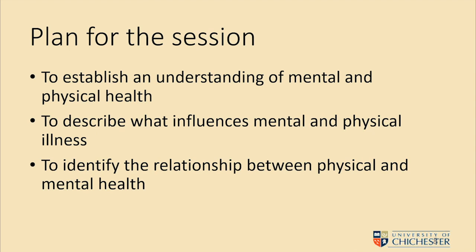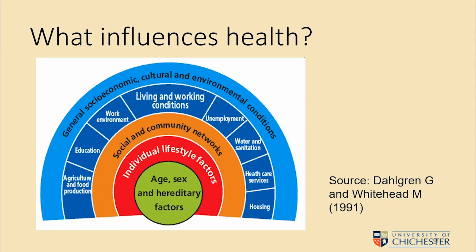So moving on to the next element, which is what influences physical and mental health. So there's lots of different influences. You will see this more than once throughout your nursing course, because what it does is it highlights all the different influences on whether someone is actually healthy and well. And it starts with the person themselves, their physical characteristics, their genetic makeup, what age they are, what gender or sex. So sex would be determined at birth, whereas obviously people can change their gender, they can choose how they identify.